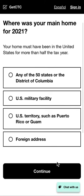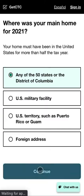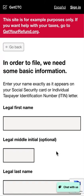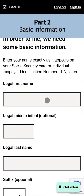Then, GetCTC will confirm I lived in the 50 states, DC, or a U.S. military facility last year, since overseas and territory residents are currently not eligible to use simplified filing. Finally, it will confirm that no one can claim me as a dependent, since that would make me ineligible for the CTC and stimulus checks. I've now confirmed I'm eligible to use GetCTC.